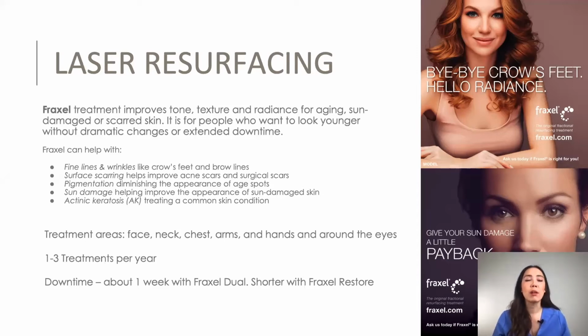So this is great for those who also want to address fine lines and wrinkles, but it also resurfaces the skin to help with hyperpigmentation and evening out skin tone. And I like this because it really can treat multiple issues with one laser. In terms of treatment areas, we can work with a lot of different areas, but most commonly we treat the face, neck, chest, arms, hands, and around the eyes.